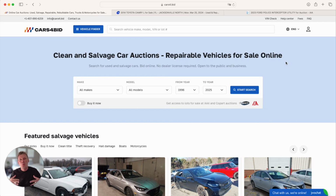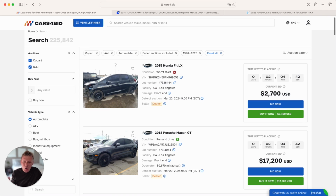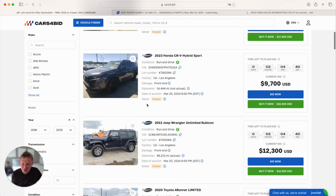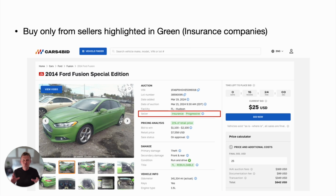And here's a huge advantage of CarsForBid. That's why I'm so passionate about my project, because if you search for cars, even on a search page, you're going to see who the seller is. You can identify who the seller is. And let's talk about which sellers are good and which sellers are bad.